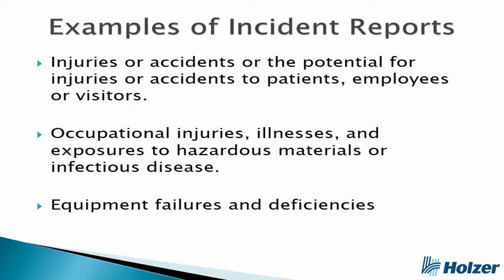Some examples: injuries or accidents, or the potential for injuries or accidents, and the potential piece is very important. We do track near misses, and we want to know those potential incidents. Occupational injuries, illnesses, exposures to hazardous materials. If you're splashed in the face, if you have a needle stick, or some kind of back strain, or if you pull something during your clinical, please let us know as soon as possible and get that incident report done.